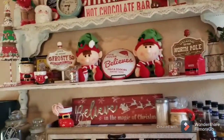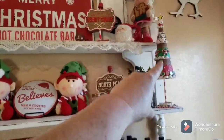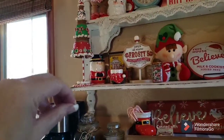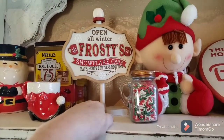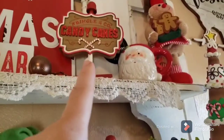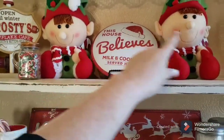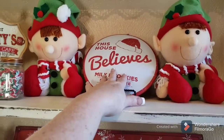And then up here, I actually added some things this year. So these trees I've had for many, many years, and those are definitely Hobby Lobbies. But I picked these up this year, these little signs, at Michael's. There's another one here, and there's one up there. So on this level, I did pick these two little dudes up at Hobby Lobby this year. This I've had for a year or two.